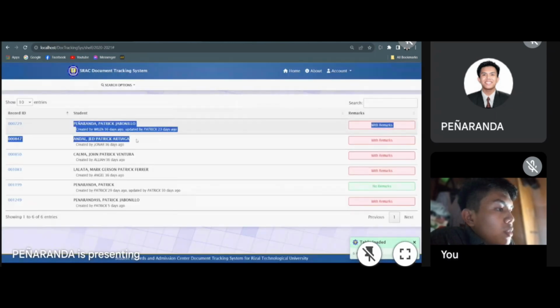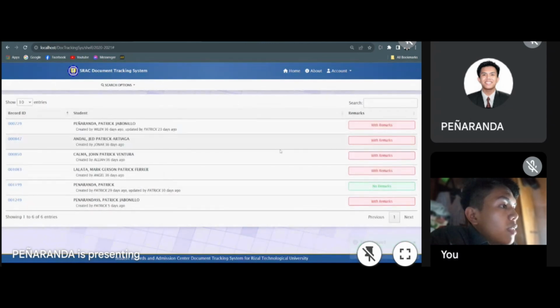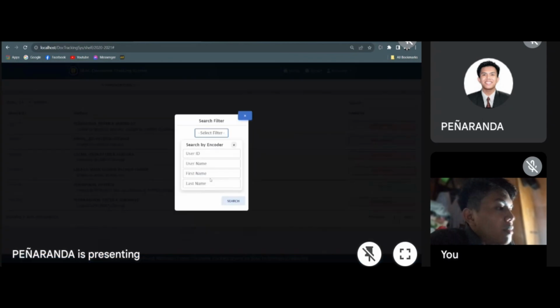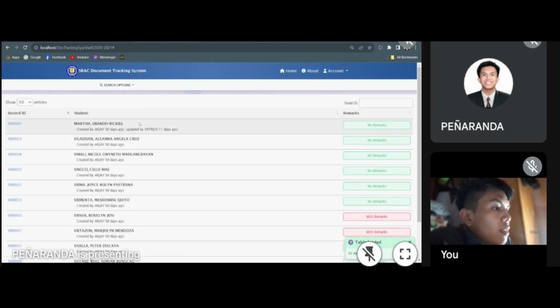As you can see, it returns 6 records. Next one is the encoder. They can search by a specific encoder, for example, RJ. Once we hit this search button, it will show all the records that have been created by RJ. So you see, created by RJ.